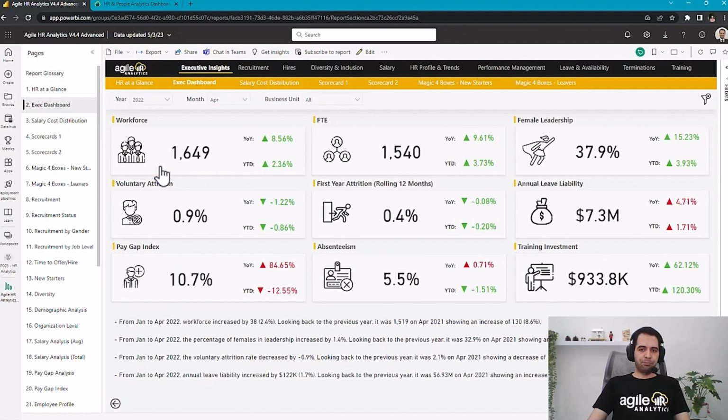Here you can see that we have 9 different KPIs here that matter the most to the executives. And as I said, it's highly customizable. You can definitely change the KPIs based on your organization's needs and goals. But here we have, for example, workforce, FTE, pay gap index, absenteeism rate, and so on and so forth.